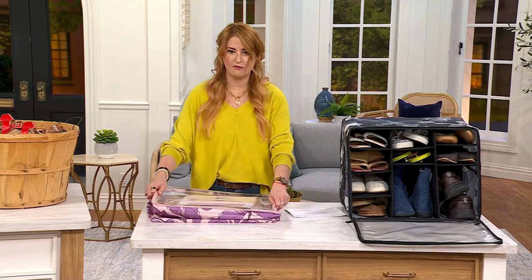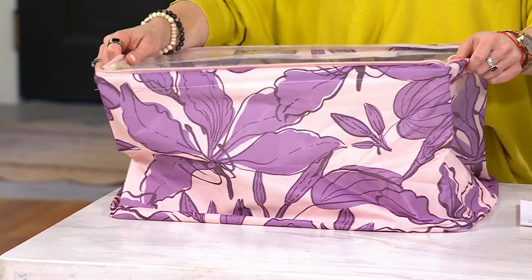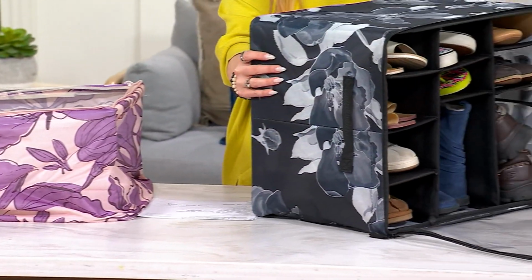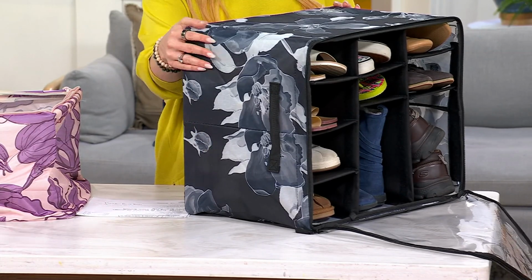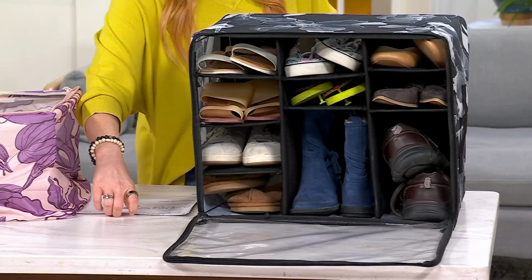This is your blush floral, and I'll sort of lift it up so you can see. This is your blush floral right here. And then I also have it for you. I'll turn it so you can see. That really pretty, kind of like moody, midnight black floral. It's V58071.